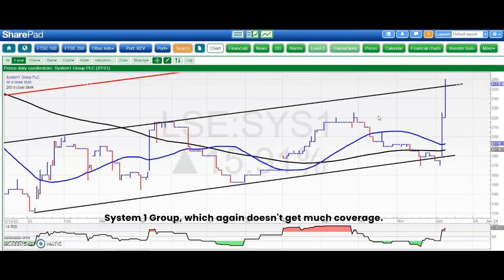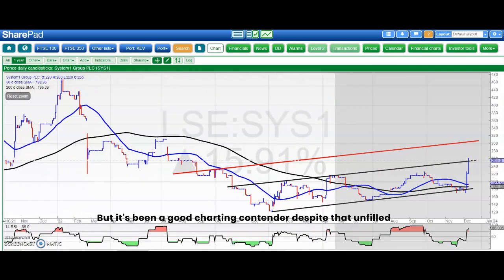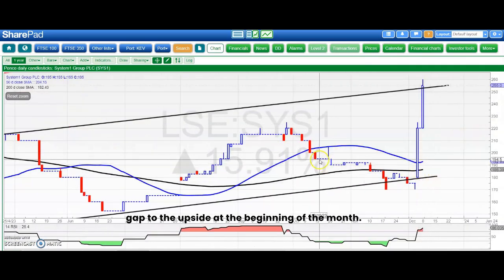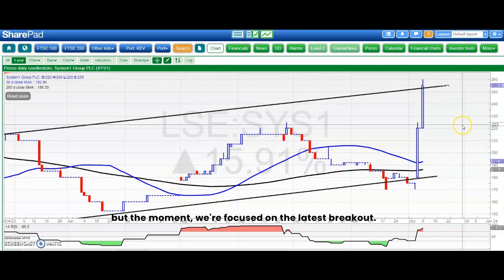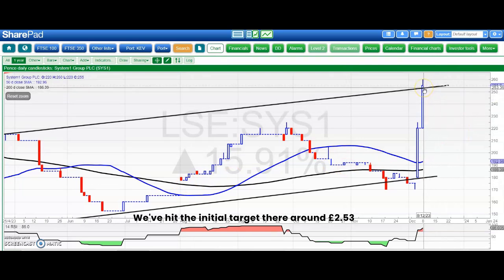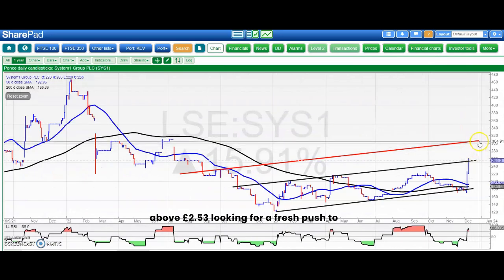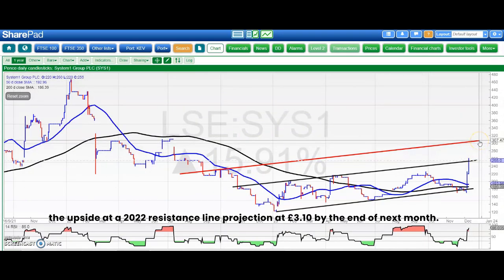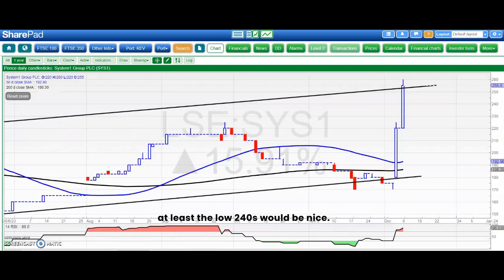On to System 1 Group, which again doesn't get much coverage, but it's been a good charting contender. Despite that unfilled gap to the upside at the beginning of the month, there's also gaps to the upside back in August, but at the moment we're focused on the latest breakout. We've hit the initial target there around £2.53, above £2.53, looking for a fresh push to the upside at a 2022 resistance line projection at £3.10 by the end of next month. But the key here, remaining above, I suppose, at least the low 240s would be nice.